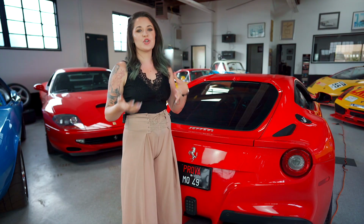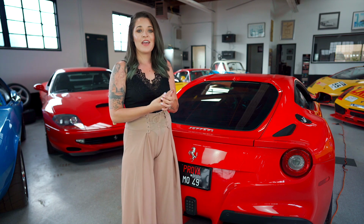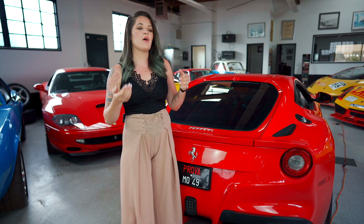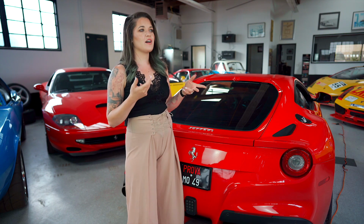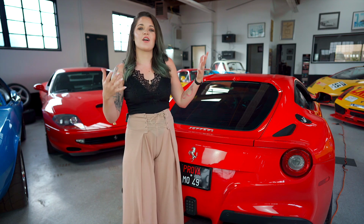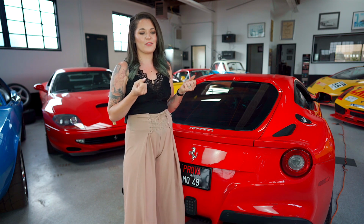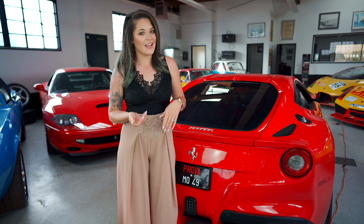So it meshes the two worlds of street cars and race cars together, because Enzo cared a lot more about his race cars than he ever did street cars. So it kind of follows with Enzo's real Ferrari dream, bringing the street car and the race car together, and the real Ferrari feeling.